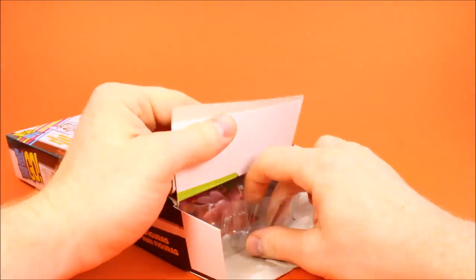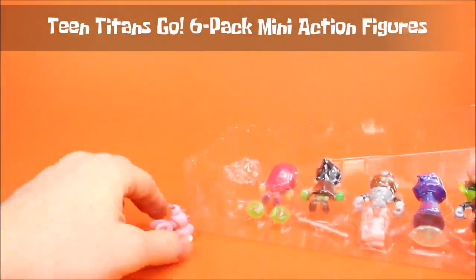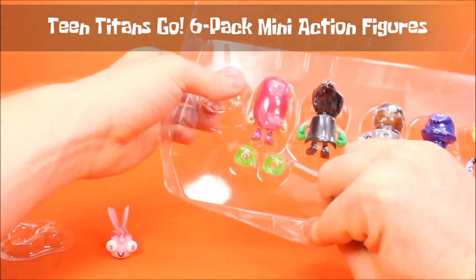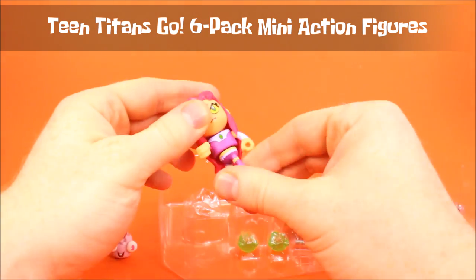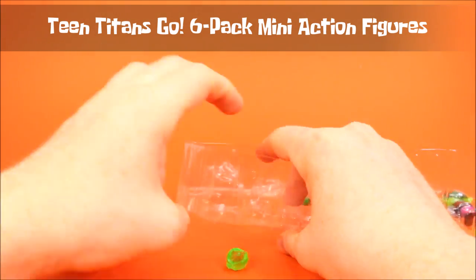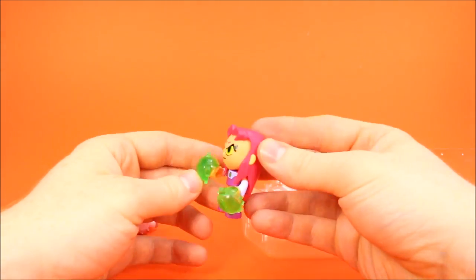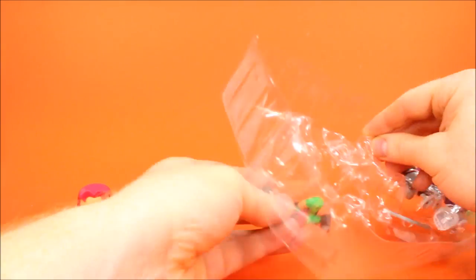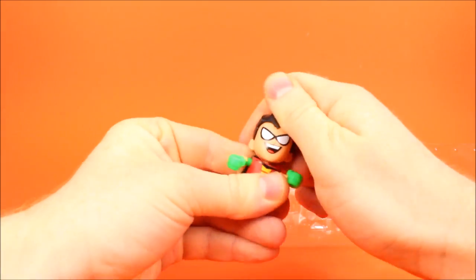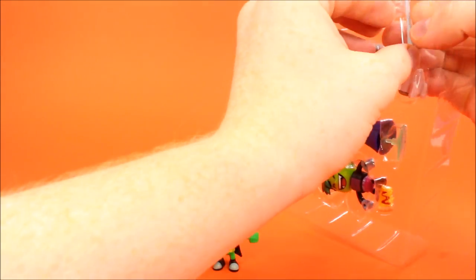Five main team characters, Robin, Beast Boy, Raven, Cyborg, Starfire, plus their funny pet, mutant moth larva and mascot, Silkie, and awesome accessories to recreate big adventures. This multi-pack of minifigures is the perfect size for on-the-go fun and makes an instant collection for your favorite Teen Titans fans. Now the accessories include Beast Boy gets a pizza, Starfire gets her light-up fists, Robin gets his bow staff, Cyborg gets his gun, and Raven gets a little floaty stand so when she's floating around, it looks even more cool.